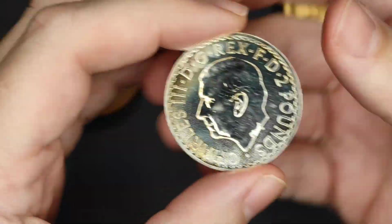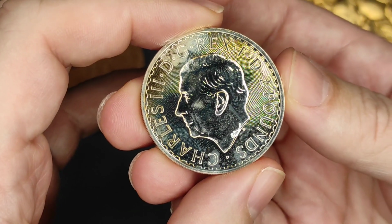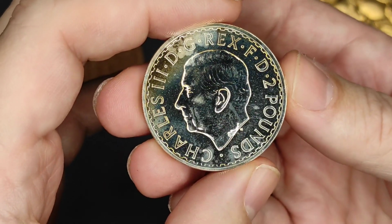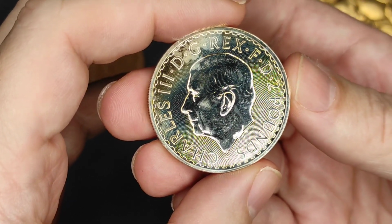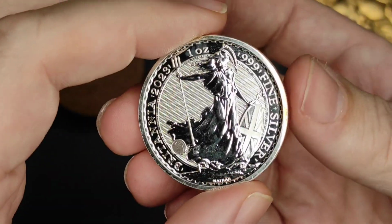So these were the first Britannias to have the King Charles III portrait on them. Later on in 2023 they did make a crowned version as well, the so-called Coronation Britannia, and I've seen some similar strike-through errors on those.